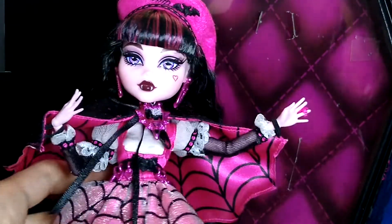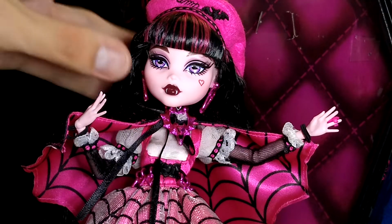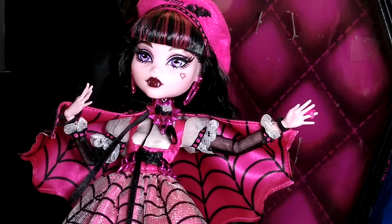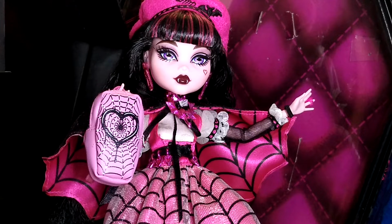And I love that this Draculaura is slightly shorter than the other ghouls, even compared to the other Gen 1 Draculaura. It's an ever so slight change, but she is on a slightly more petite body compared to the other ghouls. It's not just the shoes either. I took her shoes off at one point to see. I posted a picture of it on Twitter a long while back, and she's shorter.